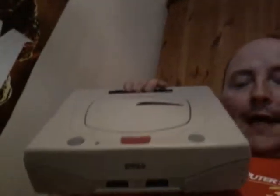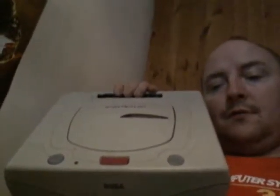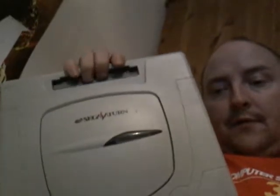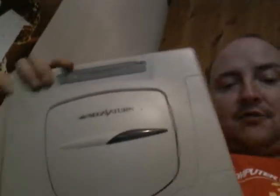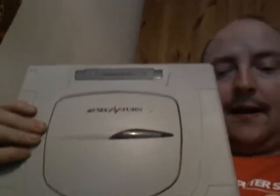For a console that is a failure. It failed big time. It was going up against the Sony PlayStation and the N64, and it just failed, for a bunch of reasons, which I'll get into in a second. But right now, I'm just going to go over the actual console itself. Like I said, I have 5 of these. This is the Japanese Sega Saturn.